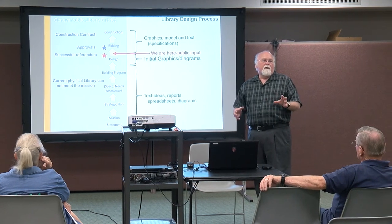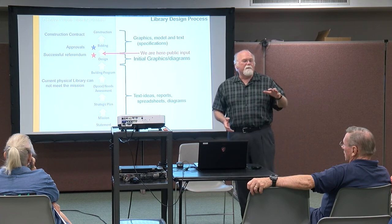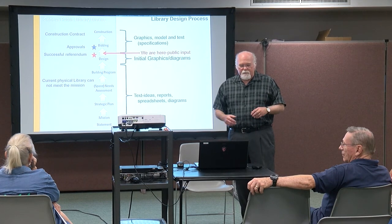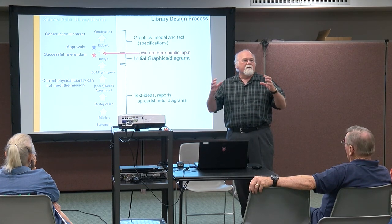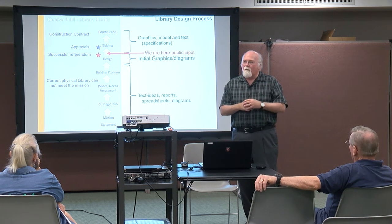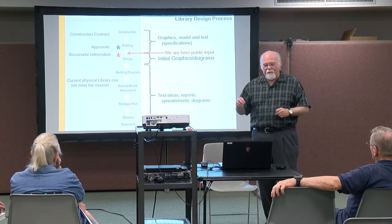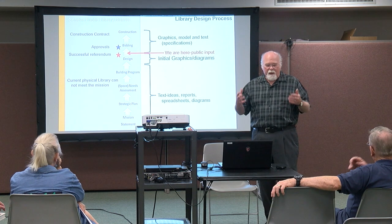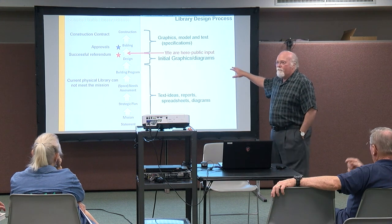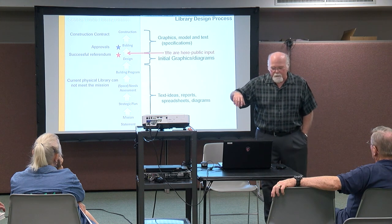Where are we? As everybody knows, or I think you would know at this point, there's been a successful referendum. Now, the referendum was preceded by a period of time where the library went through many steps, looking at strategic plans, figuring out that the current building cannot meet the mission of the library, and with will, both in terms of your board, your library board, and the staff, it was brought to referendum and a successful referendum. So we're at a point now where some preliminary information has been gathered and developed by the architect, but still trying to gather public input.